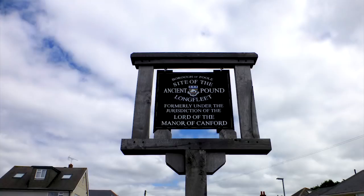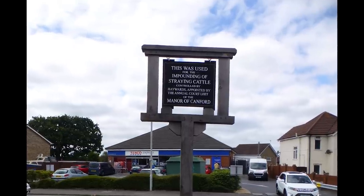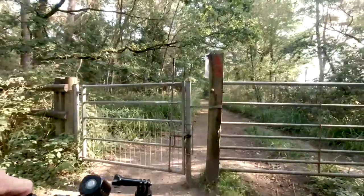Here's another sign of the past I see daily, 100 metres from my house. If I lose my cow, Lord Wimborne will tether it right here for me. Who knew? I didn't. I've never actually read the sign before doing this film.